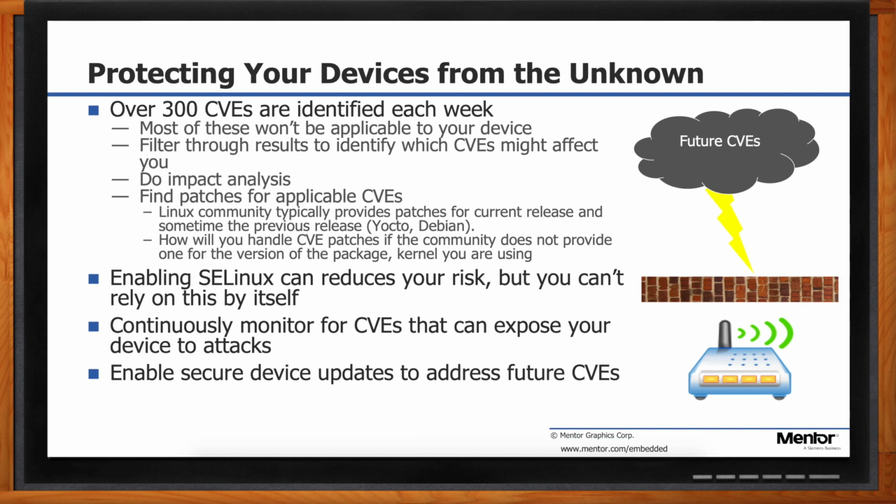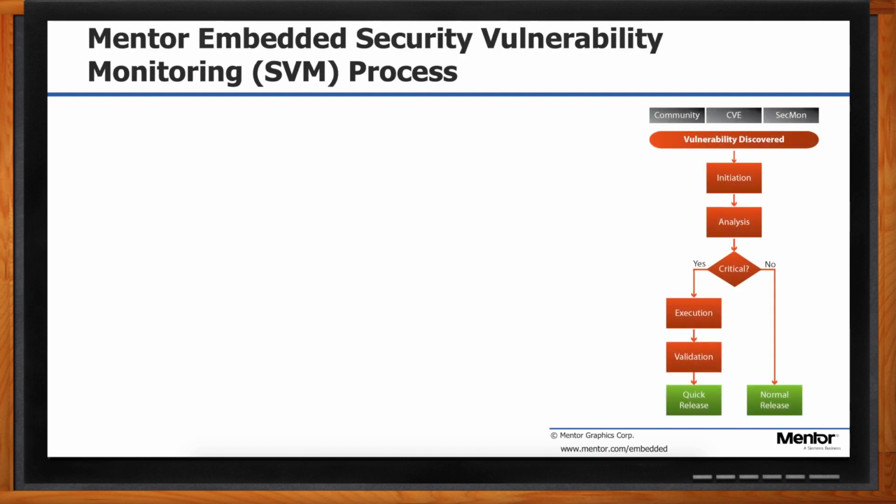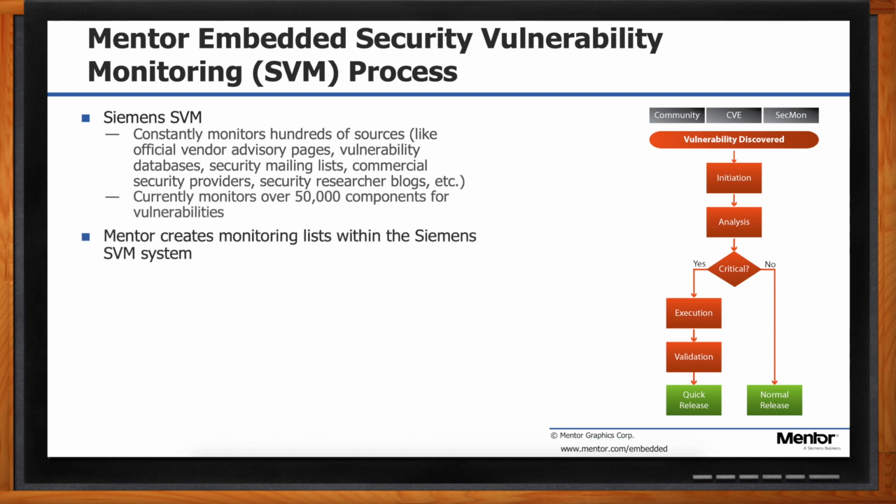So, since you're from Mentor, Kathy, I'm curious, what does Mentor offer in this realm? So, as you've learned, having a security vulnerability monitoring process is an extremely important part of designing your product. At Mentor, a Siemens business, we have a very well-defined, highly automated process. We utilize a central CVE monitoring system that continuously monitors over 50,000 packages and hundreds of sources for security vulnerabilities. Then Mentor creates monitoring lists within the Siemens SVM system, and we get notified of any vulnerability, CVE or otherwise, that impacts one of the packages that's in our products.